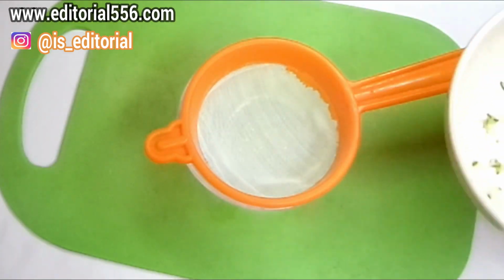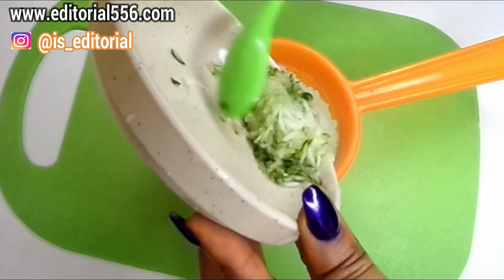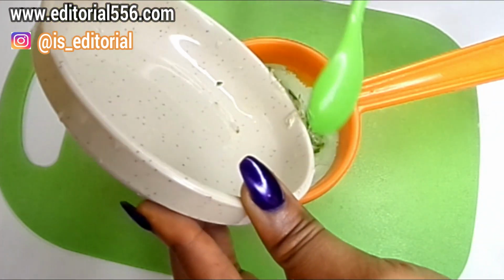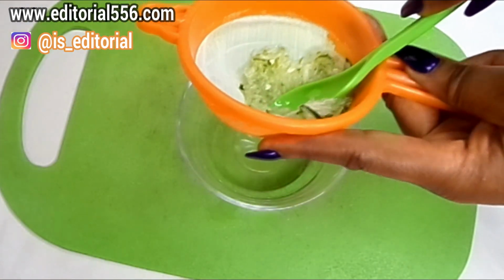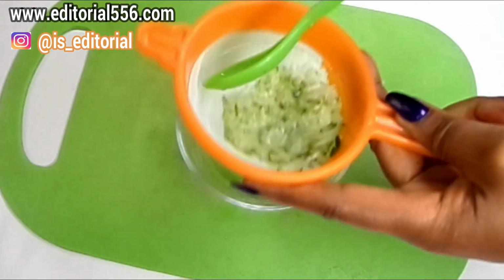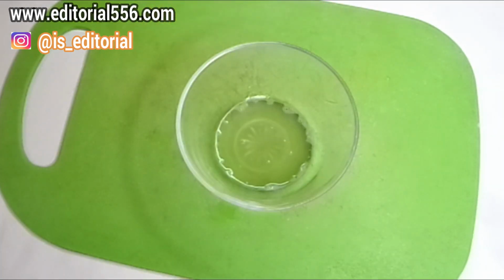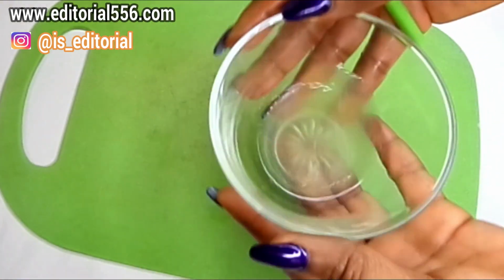Now I'd like to transfer this into a bowl and sieve out the juice, and here we have the juice.